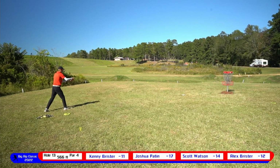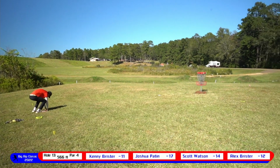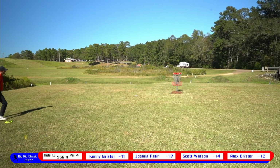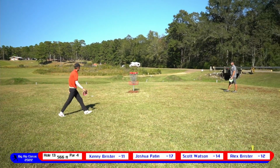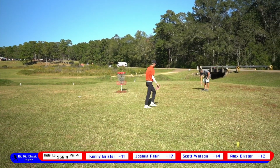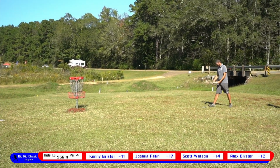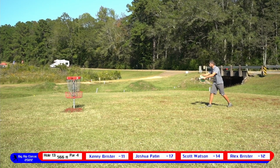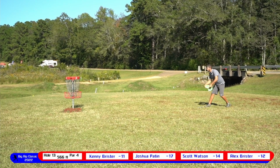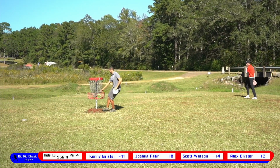Yeah, he saw Kenny on that last shot, looking at the camera like, I'm really liking that. Alex, unfortunately, not able to capitalize on his birdie look. But Josh is able to do so.